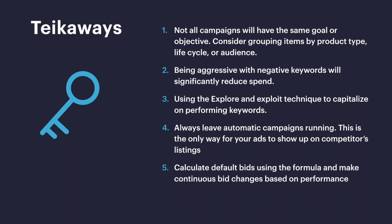Yeah, absolutely. As Gary mentioned, we definitely covered a lot of content, so let's quickly recap what we went over. Number one, not all campaigns will have the same goal or objective, so consider grouping your items by product type, life cycle, or audience. Number two, being aggressive with negative keywords will significantly reduce your spend. Number three, using the explore and exploit technique to capitalize on performing keywords.